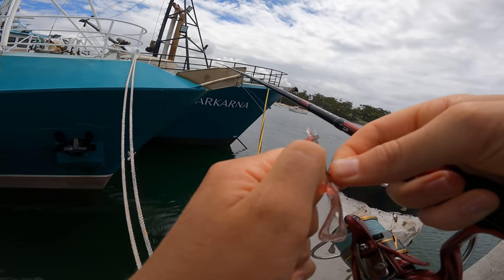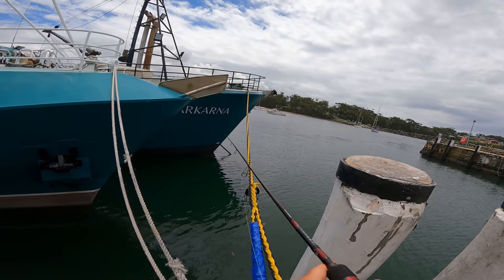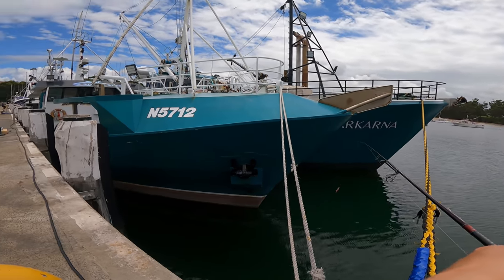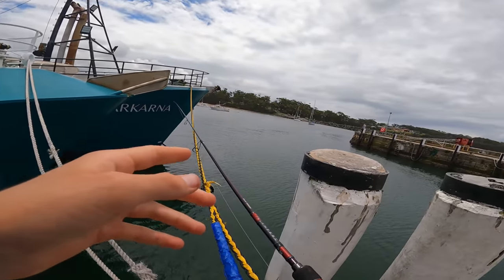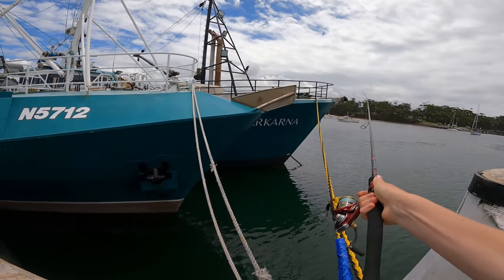I already worked all around here with the motor oil one, but I'll give the skin shrimp a go, and then I'll start making my way back down that ways, and then I want to try one last spot on the other side of these boats.